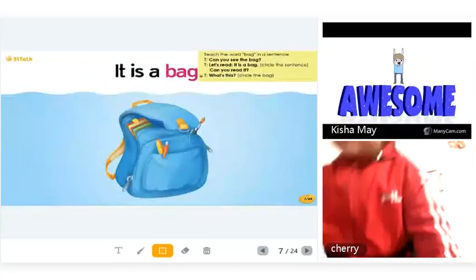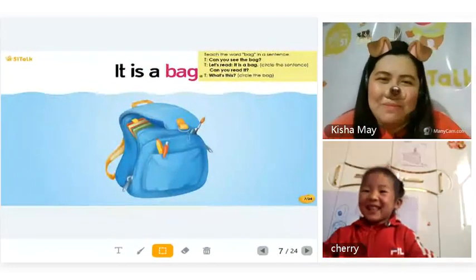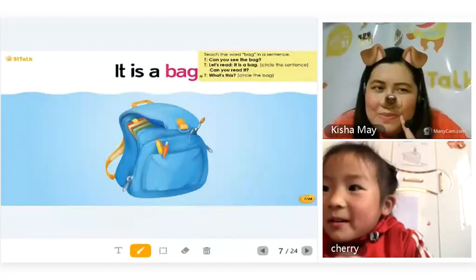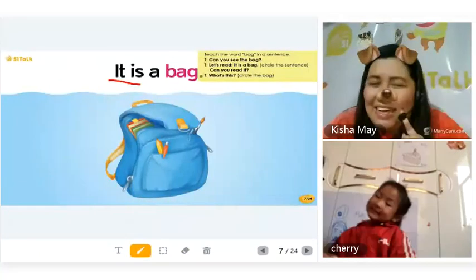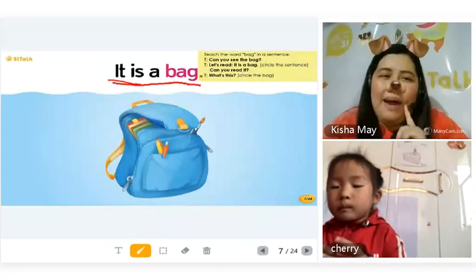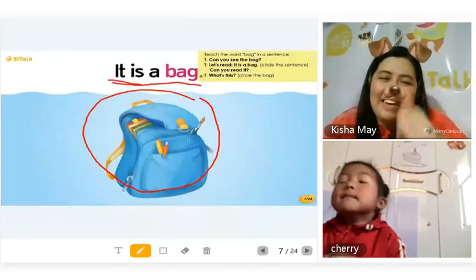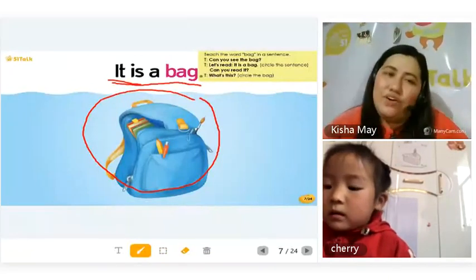Let's go. Yes. Jump, jump, jump, Cherry. Now, here, let's read it. It is a bag. It is a bag. Yes. What color of the bag? What's the color of the bag?